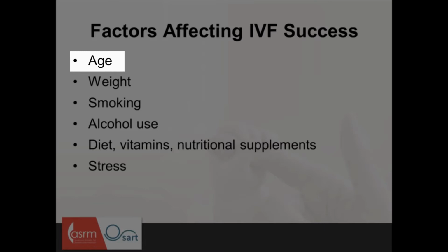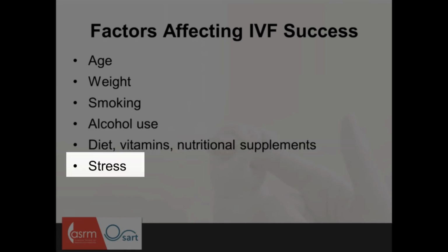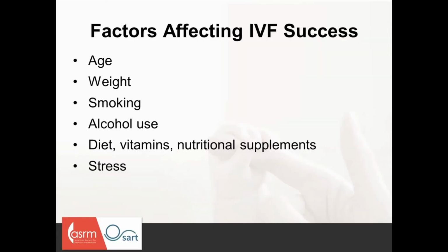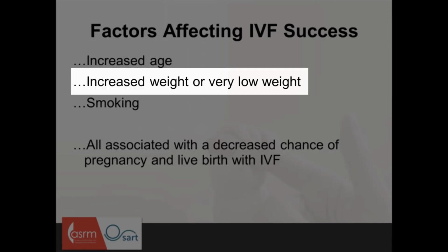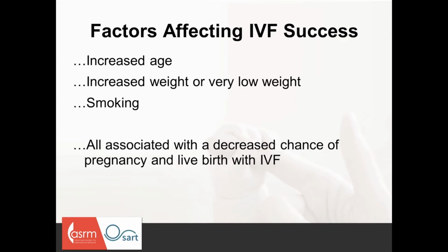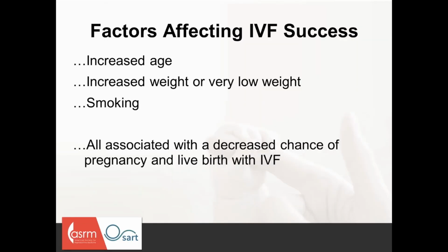They include age, weight or body mass index, smoking, alcohol use, diet, vitamins, supplements, and stress. For the purposes of this video, we will focus on age, weight, and smoking. As we will discuss, increasing age and high or low body weight or body mass index decreases the chance of getting pregnant and having a baby with IVF. In addition, smoking also decreases success with IVF.